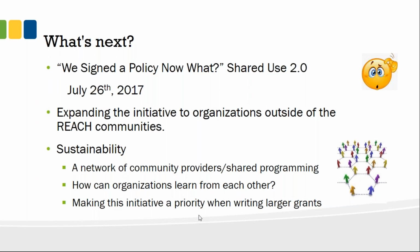We've had a huge accomplishment to get 23 sites signed on, but then again, there is so much more work to be done. I think with the residents now, they're sitting at the table, they're helping to inform us. We know the barriers, we can hear firsthand what the issues are, so it's easier for us to address those issues moving forward.